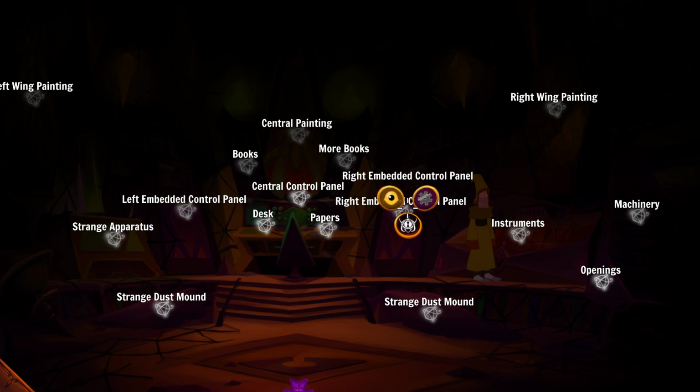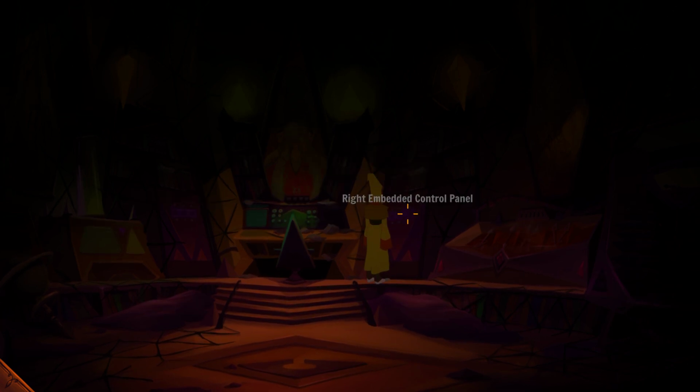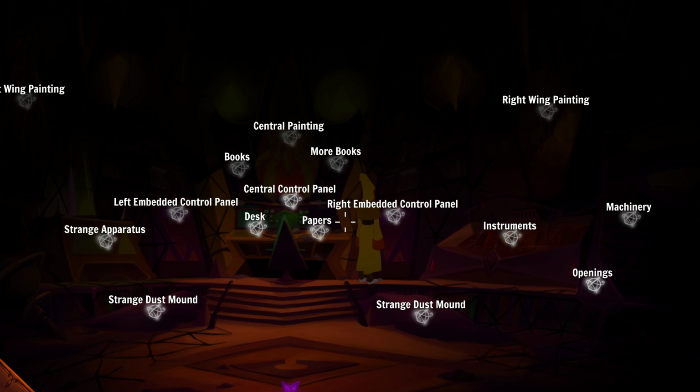We already did the control panel. Let's look at this one. Some kind of control panel. Same words. It isn't powered. Okay. Now we're on to papers. All this stuff in the middle here.